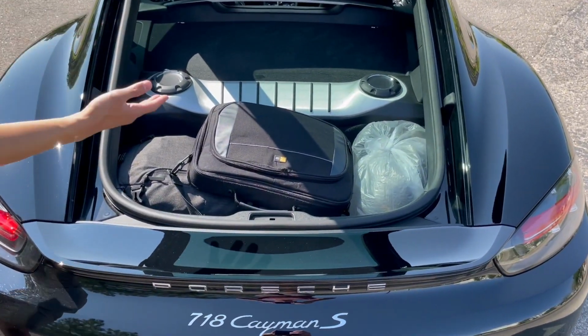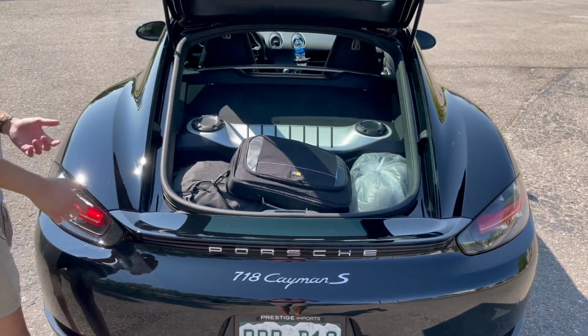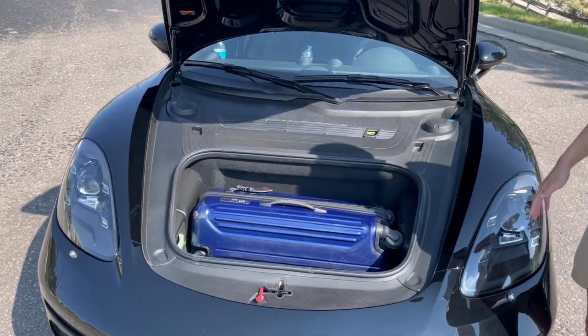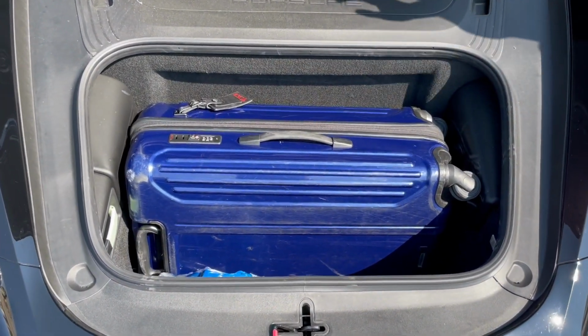You can see it fits a few bags, a laptop case, and some other stuff, and you can definitely put things over here as well. So it's actually relatively practical. And at the front of the car here, you have the frunk. This has about 5 cubic feet of space, but is actually pretty deep, so you can fit some pretty large suitcases like the one I have here.